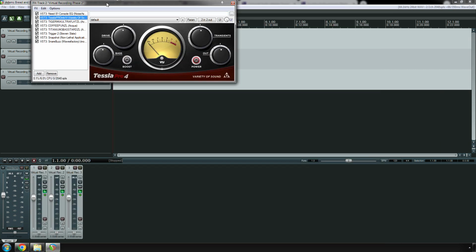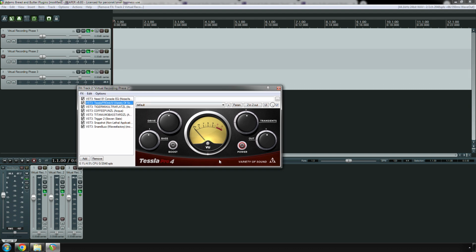Okay, so again, the freebie plugins. This is a saturation plugin from Variety of Sound. It's a freebie, and you know, it is what it is. It's an older GUI. You can't expand it. I don't know why. Well, Variety of Sound, I'm not going to criticize a free plugin as much as I would one that you pay for. So check this one out. It's a saturator. It's free, but it doesn't make my list because I have other saturators that I prefer.